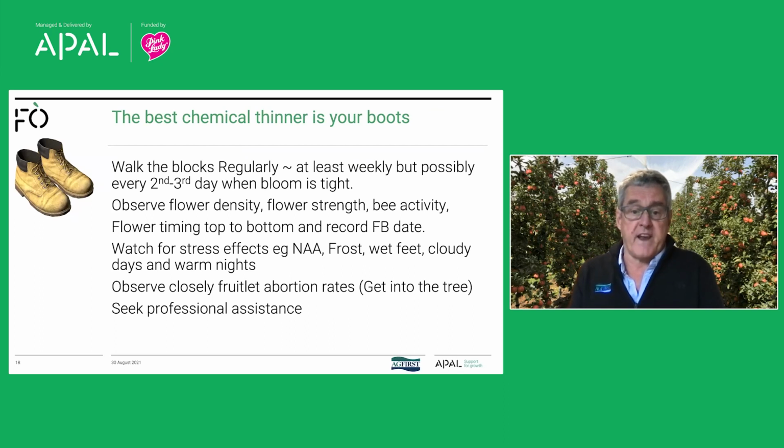Are your tops flowering at a different time to your bottom? Make sure you record the full bloom date. Watch for those stress effects. When you put an NAA on, observe it 3 to 4 days after to see what sort of flagging you've got. Keep an eye out for frost. Keep an eye out for wet feet. They will add stress to the plant. And if you're using metametron, or actually any of them, cloudy days and warm nights will enhance the drop effect.